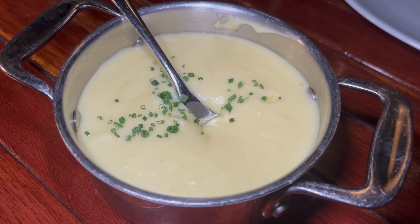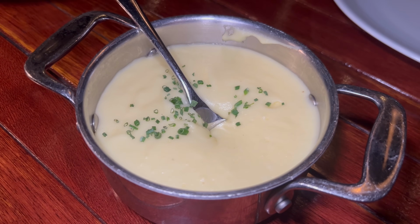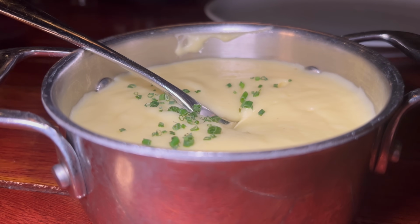Oh yeah, that's good. A solid pomme puree here at the Carversteak. This is definitely what you're expecting for a steakhouse pomme puree. Ultra silky, luxuriously smooth. You can tell that they've taken mashed potatoes and gone through the extra effort of putting it through a sieve to achieve this kind of a texture.